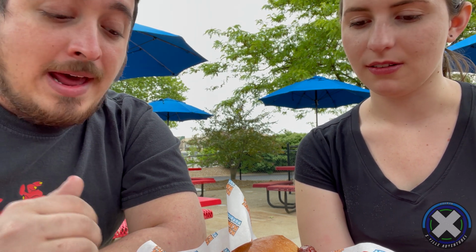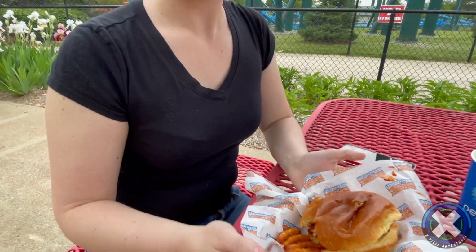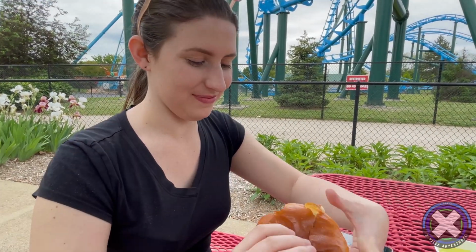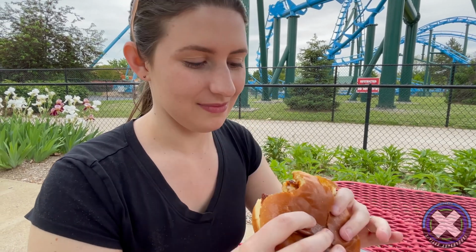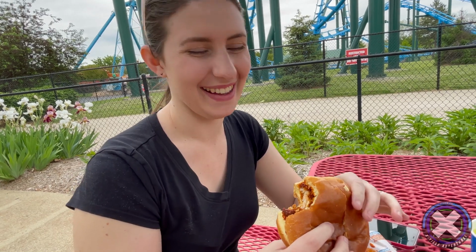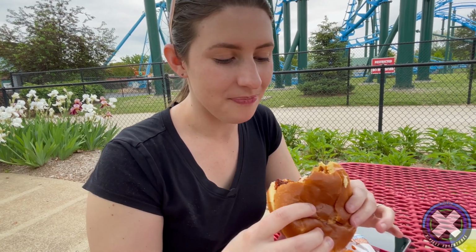But now we're gonna take a bite of the Nashville hot chicken. Stepping up your food, Kentucky Kingdom. This is what I want to see. Alrighty, okay, it's my turn. It's your turn to try the really good hot sauce. I'm excited because you approved it. And I don't approve of food very often, especially not at theme parks. Just really bad food at theme parks. It is way better than expected, I must say.